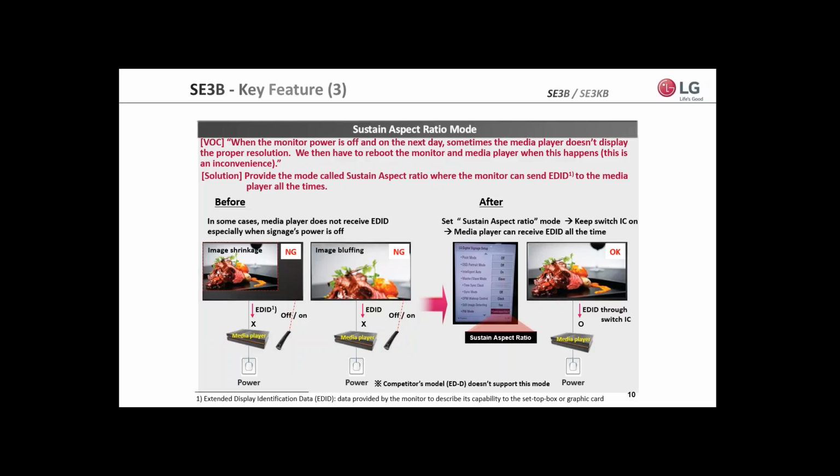Now, one of the things that we do have available is something called sustained aspect ratio. So the media player, we can always communicate back with the media player, even if you're using an external media player. Everything is being communicated back and forth, so that you won't actually have to power off the media player when it's not in use. You can have control of the displays, even if you're not there. And as to the point of the question that came in earlier, having control of the monitor, you're able to have that.